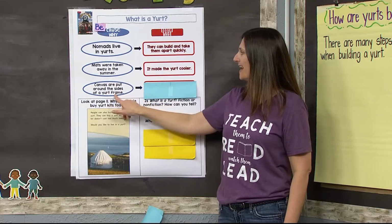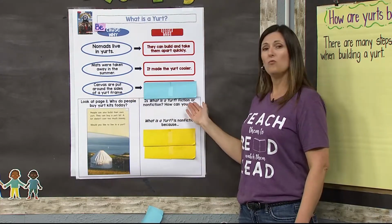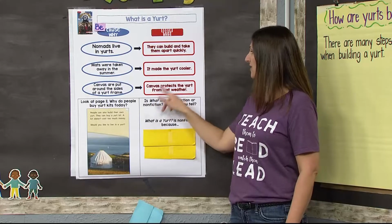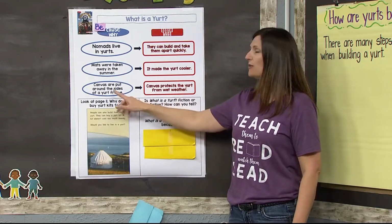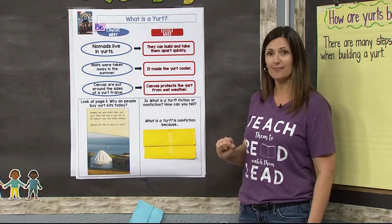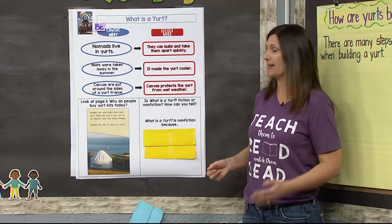How about this one? Canvas is put around the sides of the yurt frame. Remember, that's one of the last steps that they would do. And so what effect would that have on their yurt? Well, that would actually protect the yurt from wet weather or windy weather, anything that was happening. So because they had their sides put up on their yurts, they were protected from the weather. Do you see how that goes? So it's important for us to think about what was the cause and then what happened, the effect.